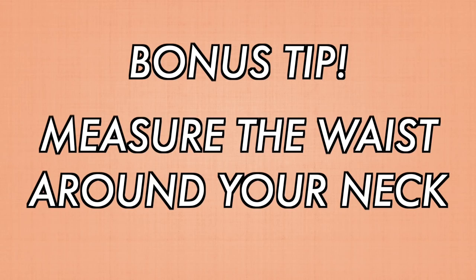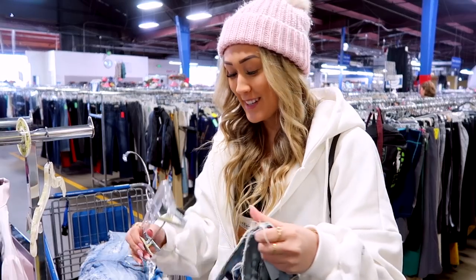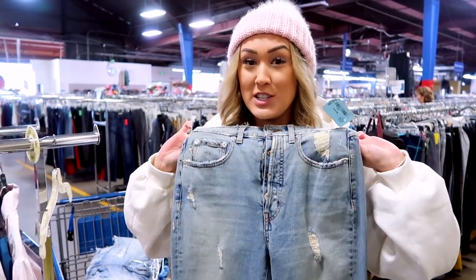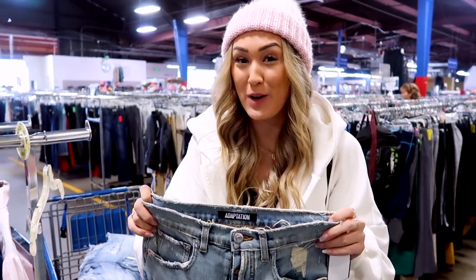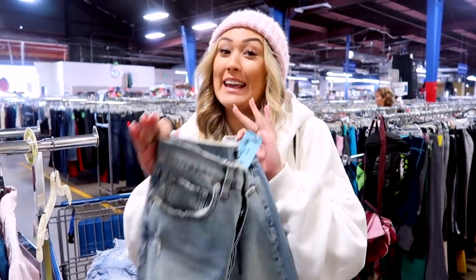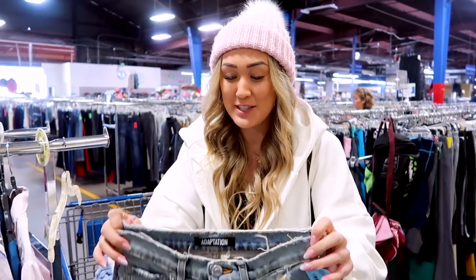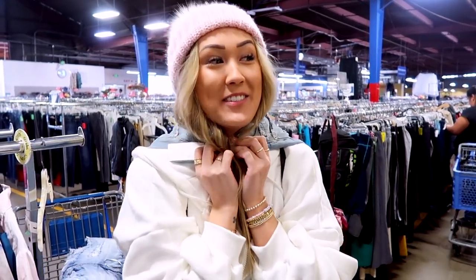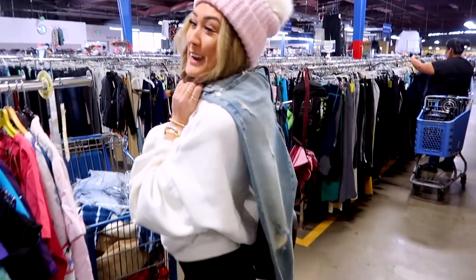Okay, so I learned this semi-successful thrifting hack. I hate trying things on, so it definitely depends on how stretchy the jeans are, but if you put the waistband around your neck, it's an indication, ish, like super ish, of whether it's going to fit or not. Ooh, she tight. I don't know. Also it just covered it. It's like my jean cape.